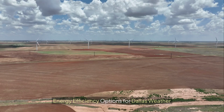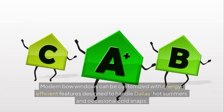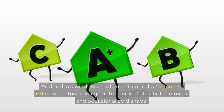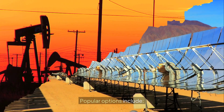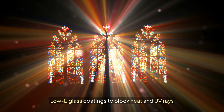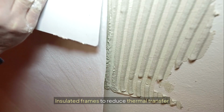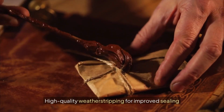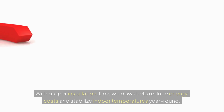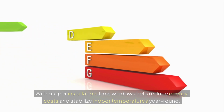Energy efficiency options for Dallas weather. Modern bow windows can be customized with energy-efficient features designed to handle Dallas hot summers and occasional cold snaps. Popular options include low-E glass coatings to block heat and UV rays, insulated frames to reduce thermal transfer, argon or krypton gas fills between panes, and high-quality weather stripping for improved sealing with proper installation. Bow windows help reduce energy costs and stabilize indoor temperatures year-round.